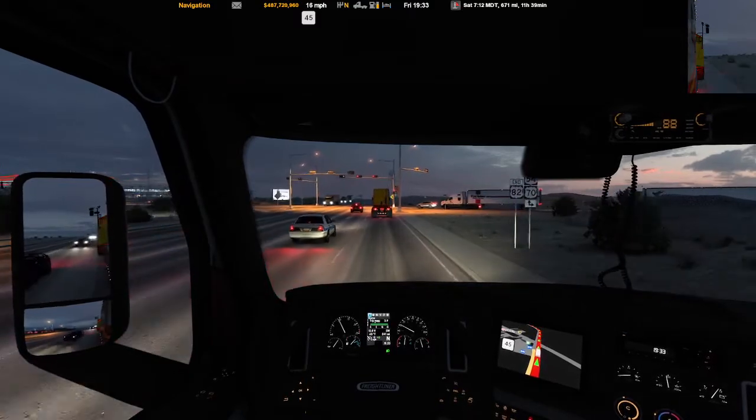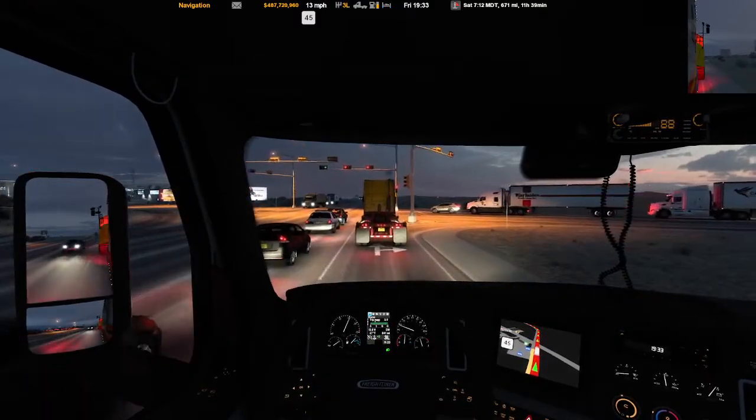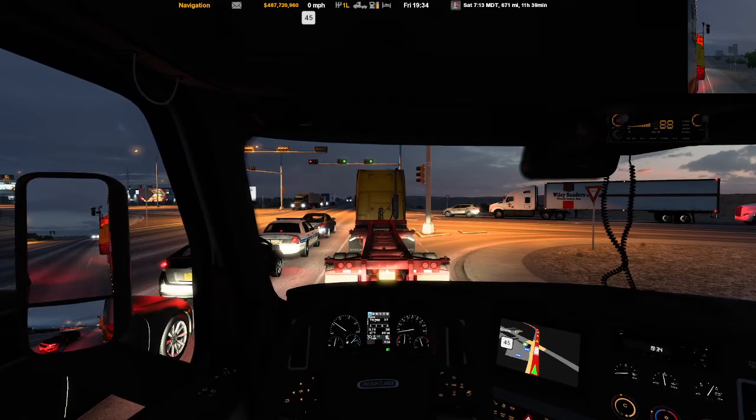Had no clue that was a downhill. I just saw a flat surface.